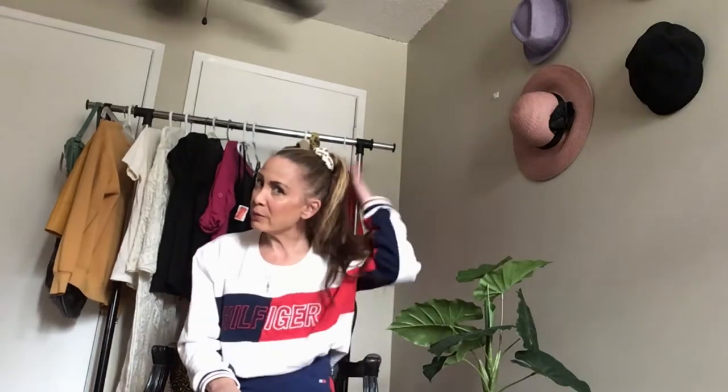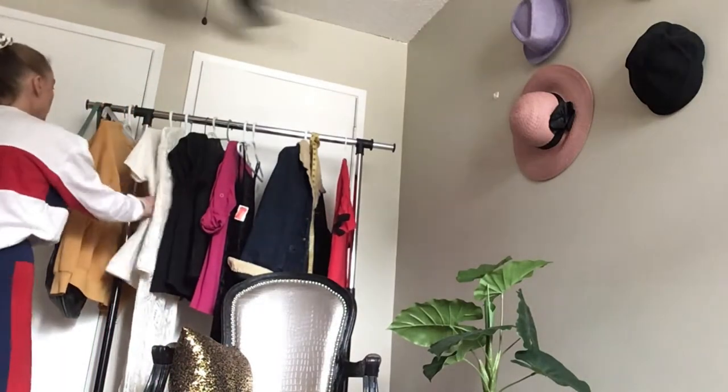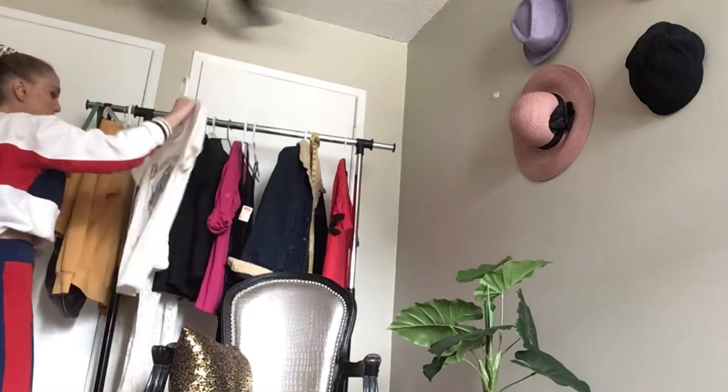So if you find scrunchies for fall, don't hesitate to pick them up. I think they're making a comeback. That's just my personal opinion. Okay, so the next item that I got was this shirt, which I thought was super cute.